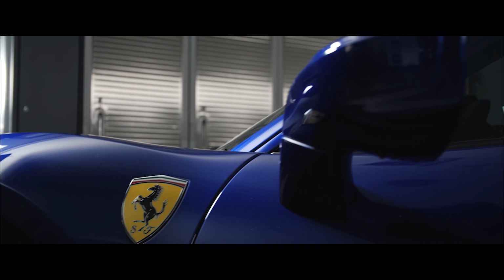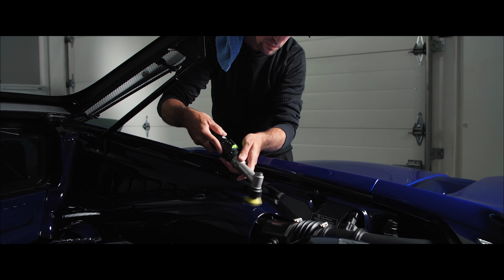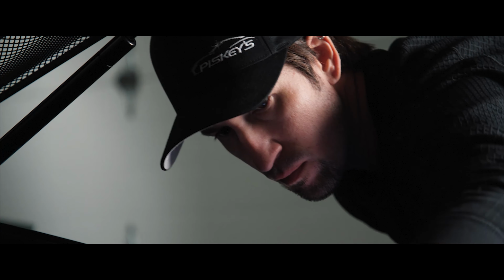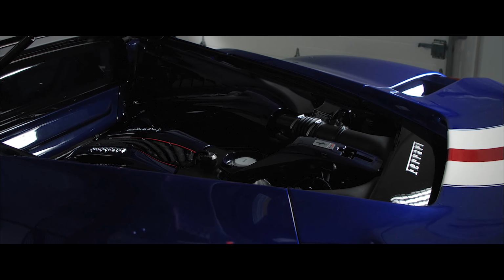I don't think you can learn what I do in the classroom in school. Experience comes from putting the machine on the paint. I'm in that last 15% of your vehicle's look. So that last 15% should be done by a professional.